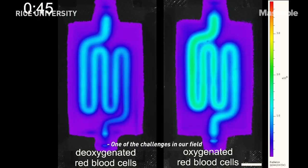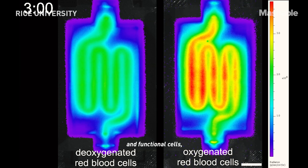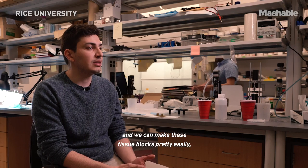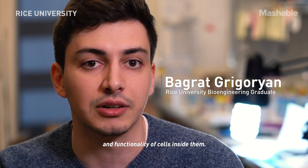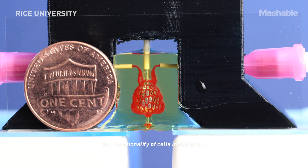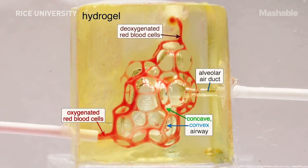One of the challenges in our field is making large tissue blocks that have viable and functional cells. And we can make these tissue blocks pretty easily, but the challenge is actually maintaining the viability and functionality of cells inside them. What we're really excited about is making scalable tissues that could one day be implanted into humans.